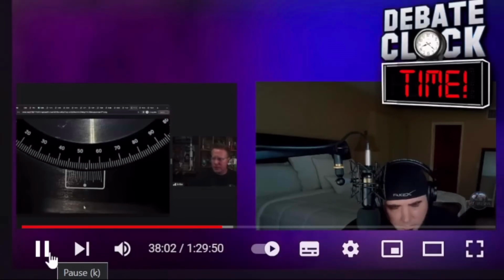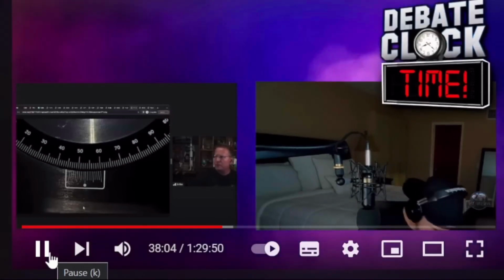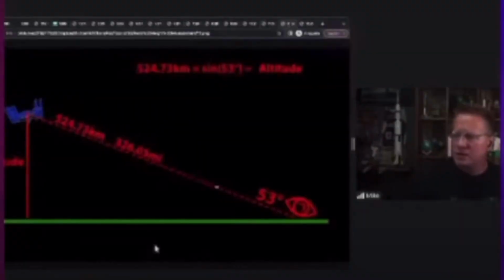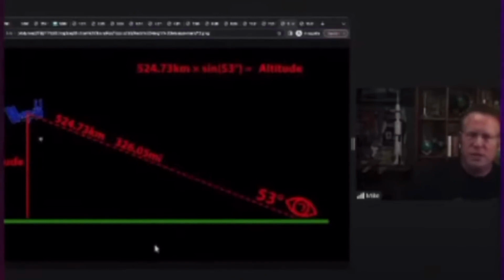So that he was able to measure this 53 degrees, an angle off a flat baseline, proving Earth is flat. We bloody get it, Treacle. Just how about showing us why this matters or something? So this is the actual altitude calculation, right? And he's using a flat baseline here.